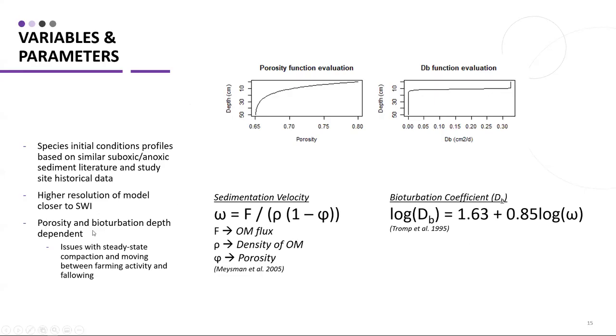So I have my porosity. I've chosen for it to be independent of time, so it's going to be consistent throughout time, but as it gets deeper, it'll change. Now, this is called steady state compaction. And for this to be true, you can see the sedimentation velocity equation is based on the organic matter flux, and that allows for mass conservation to maintain the porosity as the original profile.